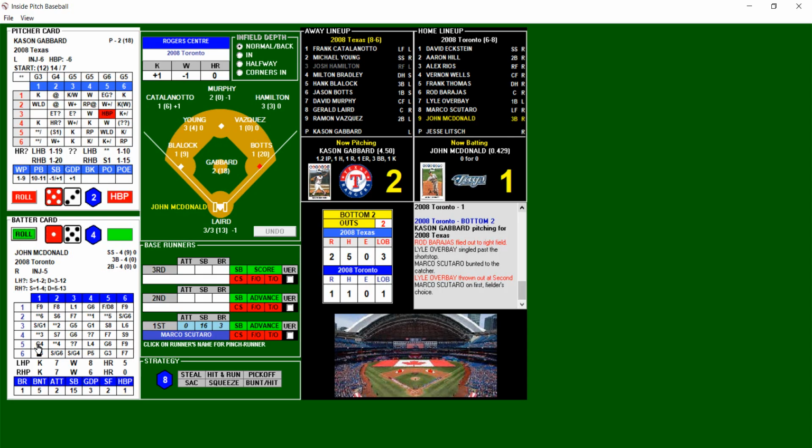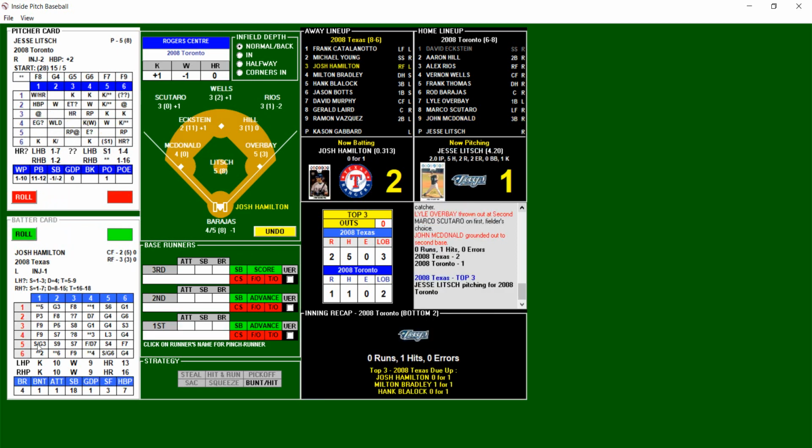1-5, column 1, row 5. Ground ball to Valcrez. Will make the catch and puts one away and retires the side. It's no runs, 1 hit, and no errors, and 1 left on. After 2, it's Rangers 2, Blue Jays 1. We go to the top of the 3rd.